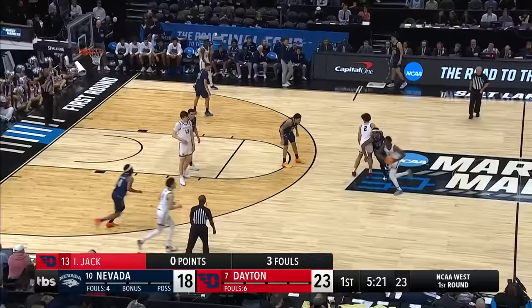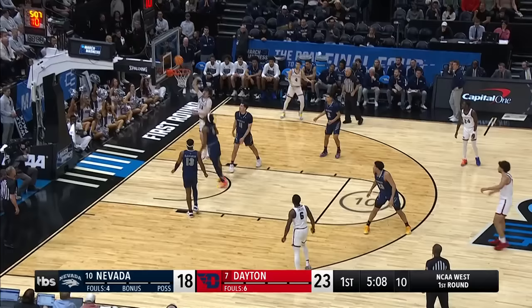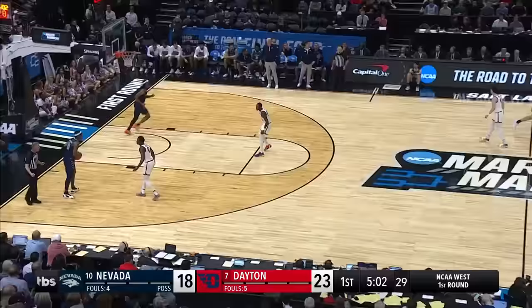Just when you said that, he put the palms down to his teammates as if to say, we're doing fine. Let's just keep playing. You always need that team leader, that guy that can be a calming influence on your squad. Yep. You see Jack get the ball inside, and that's why they left him in. Yeah, they knew he was going to score. They knew the big fella had some work to do that night.